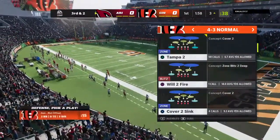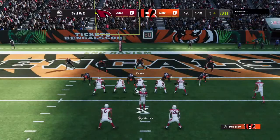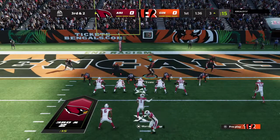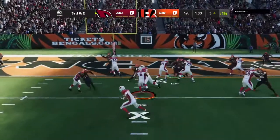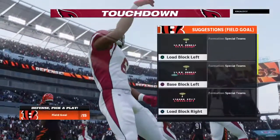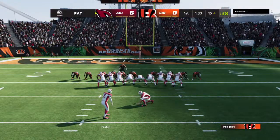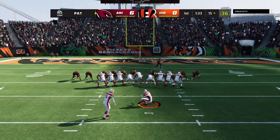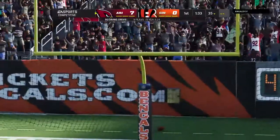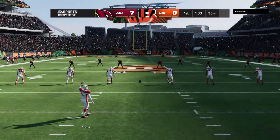He turned that into a nice gain, gets him 8 yards closer for 3rd down. Try and run forward with Conner. And he will get into the end zone. Touchdown, Arizona. James Conner, a 3-yard touchdown run. And the Cardinals take it all the way down the field and score on the opening drive. Prater for the extra point. And that makes the score 7-0.